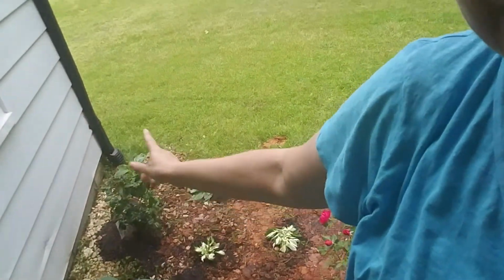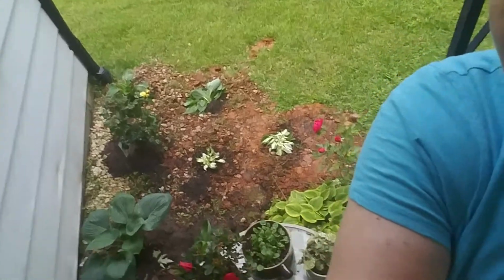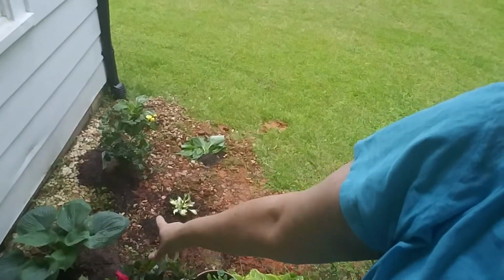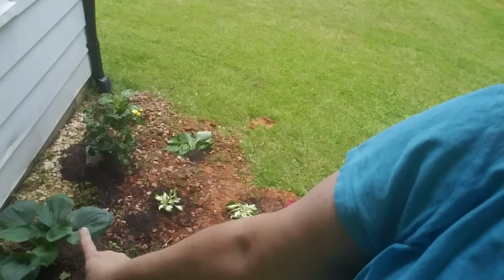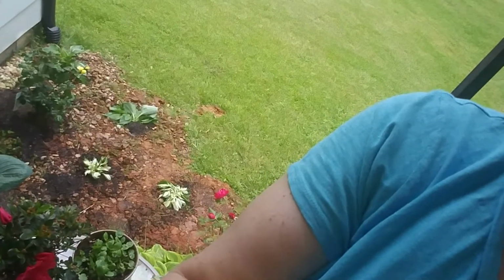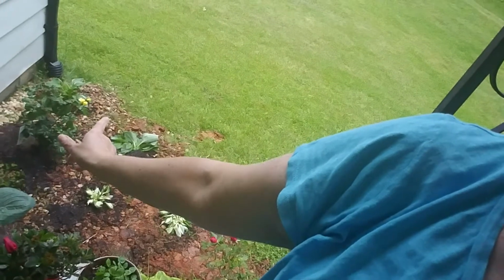Here's my hubby's building. This still has to get put in the ground. This is an azalea. If you guys can see, all this rock was already in here. There we go. And so I planted all these hostas. That really big hosta right here in the corner came from the nursery. I already had some of the other hostas. They were in the front, and I dug those up and divided them and spread them out. Over there's the yellow rose right there. And then there's another hosta beside it.